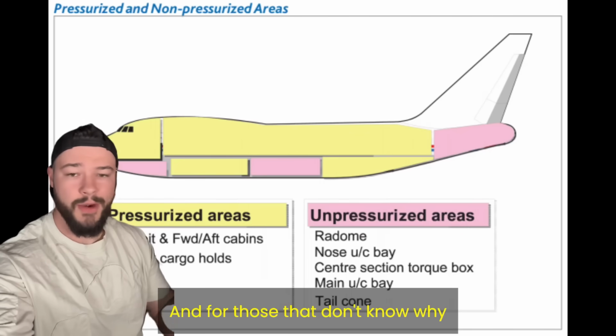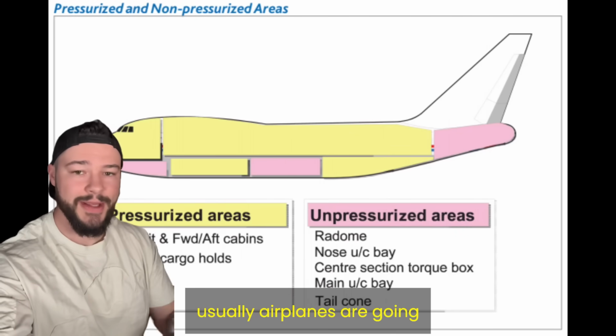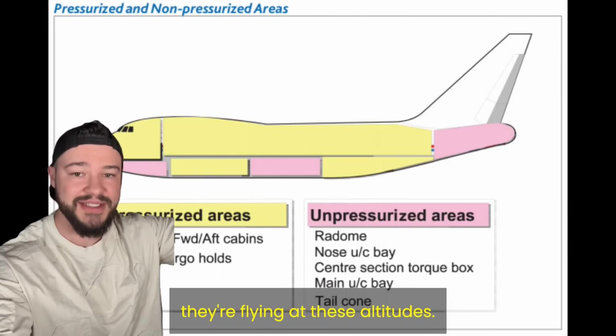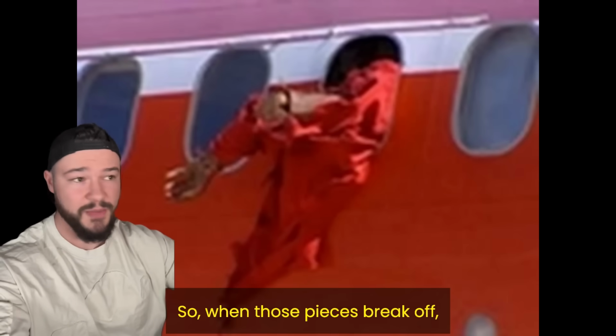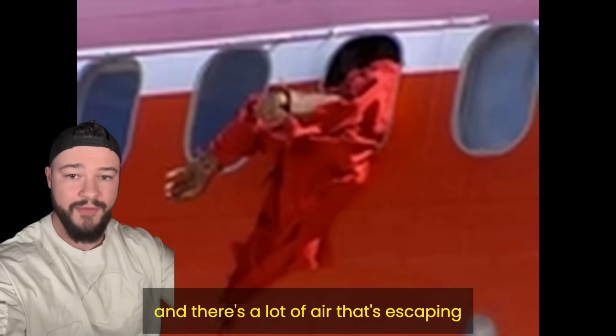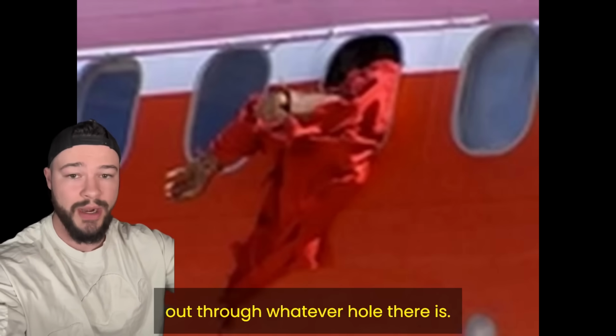And for those that don't know why this is such a big deal, usually airplanes are going to be pressurized, especially if they're commercial and they're flying at these altitudes. So when those pieces break off, the entire cabin becomes depressurized and there's a lot of air that's escaping out through whatever hole there is.